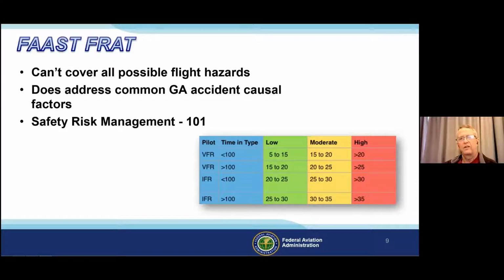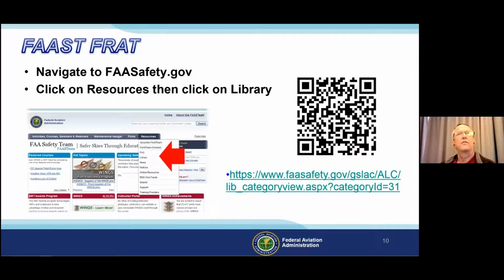So the first thing with any sort of a tool like this that you implement, you can't think of everything. We thought of quite a lot of things, but we can't get everything. So you're still going to get kind of in the general ballpark, and then you'll have to make your own adjustments for your own situation, for your airplane, your avionics, your mission that you're doing that day. But this will get you in the area and get you headed in the right direction. So this is the beginning phases of a safety risk management program.